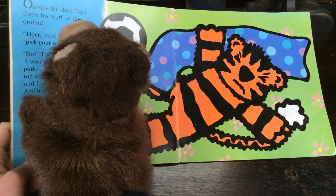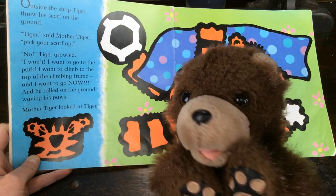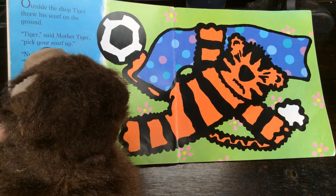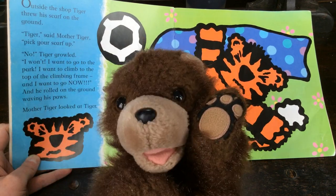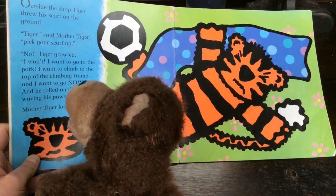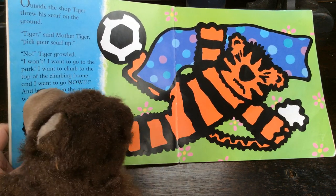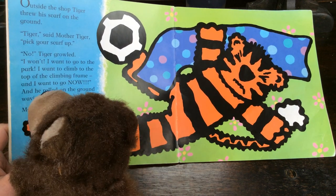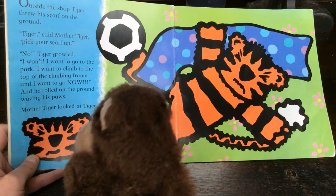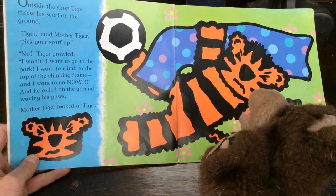Outside the shop, Tiger threw his scarf on the ground. Oh my goodness. Tiger, said Mother Tiger, pick your scarf up. What do you think Tiger says? You're right. No, Tiger growled. I won't. I want to go to the park. I want to climb to the top of the climbing frame. And I want to go now. And he rolled on the floor, waving his paws. There he is, rolling on the floor.